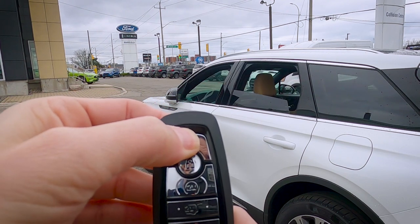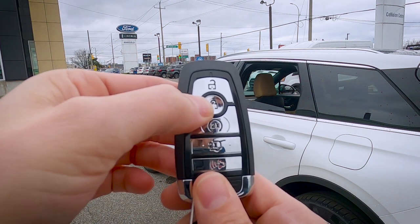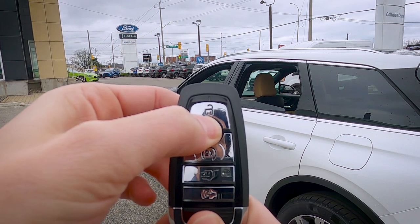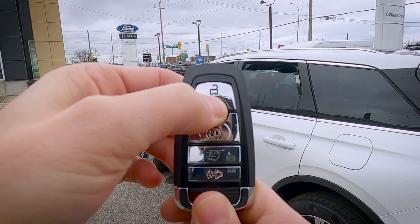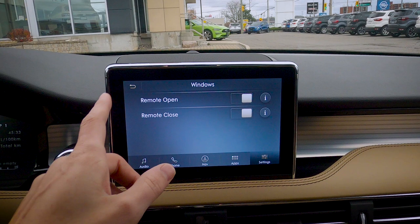As you can see, all the windows there roll down. Rolling them back up, we're gonna press that lock button twice and hold it on the lock on the second press. There we go. So as you can see, very straightforward.